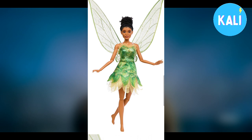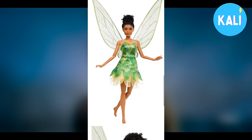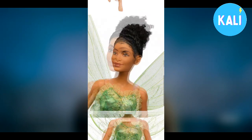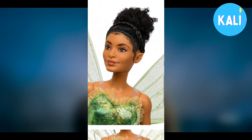I love the trimming around it. I love the underlay underneath. I love that she has wrist, elbow, shoulder articulation. She has the knee bend. I appreciate that. And this is just such a new take on the original Tink. Hey, Tink. I love the elf ears on the side. And they also made the likeness very similar to Yara.